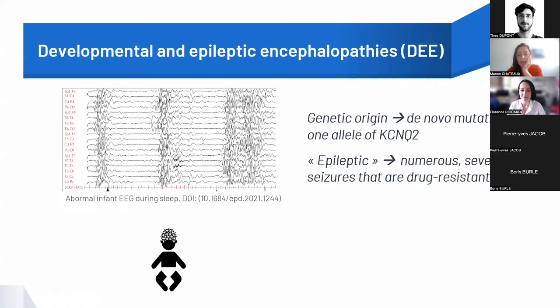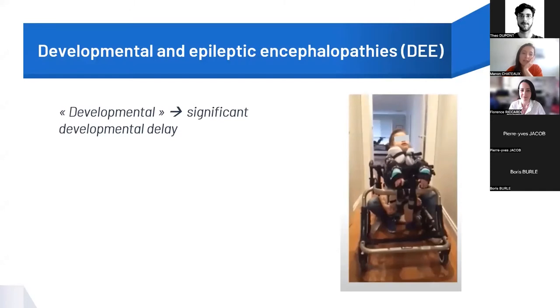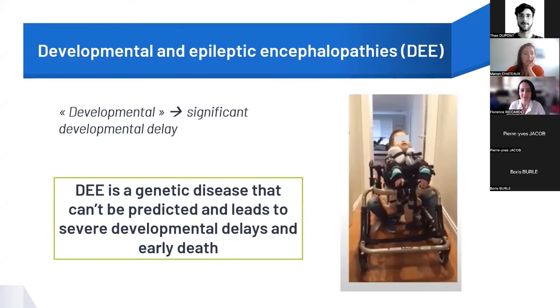It's associated with numerous and severe seizures that are drug resistant, but most importantly, it leads to a significant developmental delay. So here you have a patient of a few years old. He can't hold his head. He can't properly use his hands, and he's never going to be able to walk or speak. So to sum up, DEE is a genetic disease that can't be predicted because it's due to a de novo mutation, and it leads to severe developmental delays and early death.